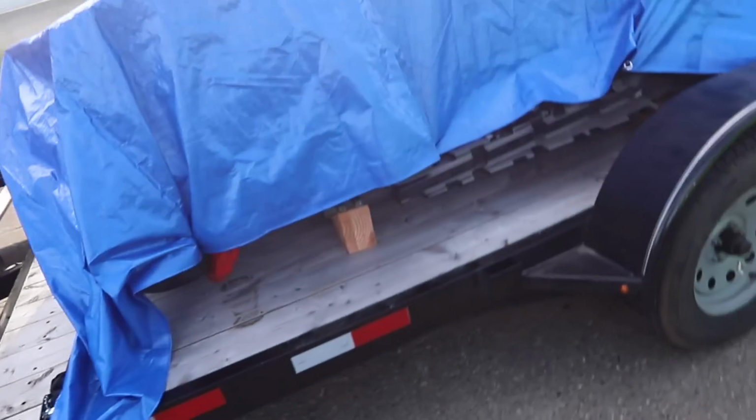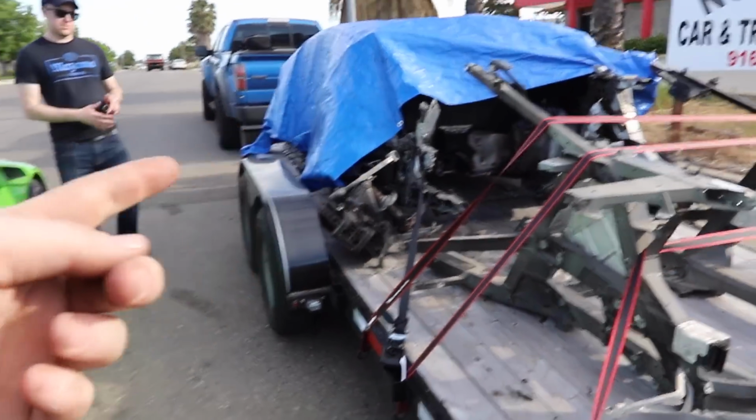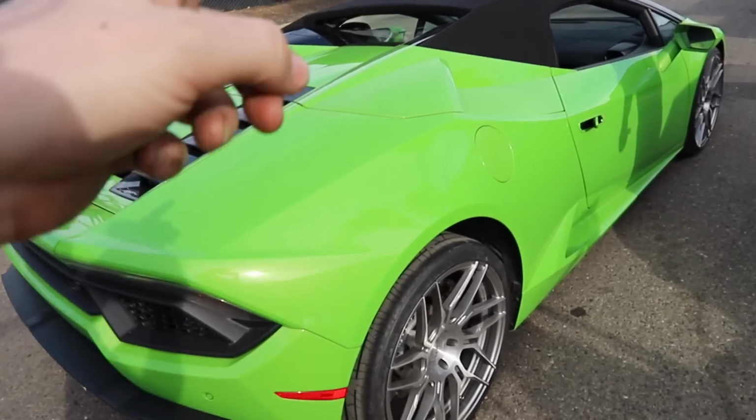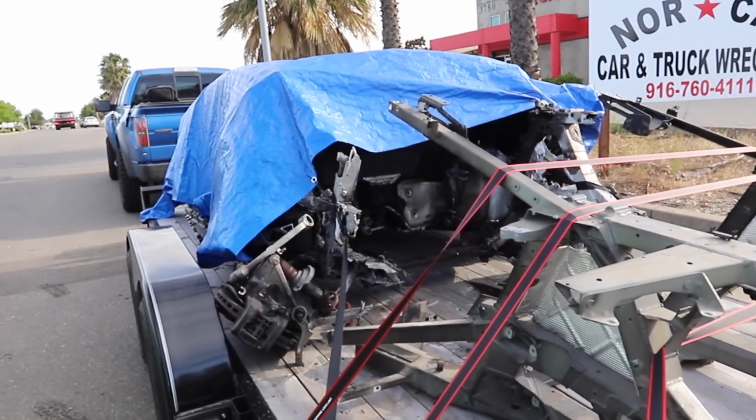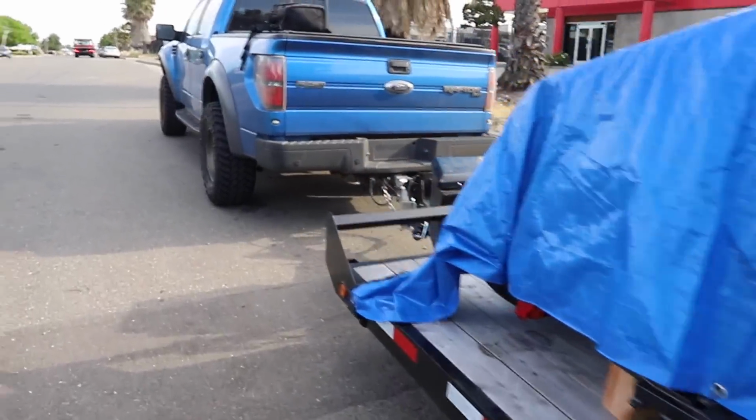We are all loaded up, tarped up. We are going to encounter some rain, and we got the rear frame on here nice and strong. Lambo 1, Lambo 2, I think we should call it Lambo. This is Lambo 1, Lambo 2. We're ready to hit the road. 600-mile road trip back home.